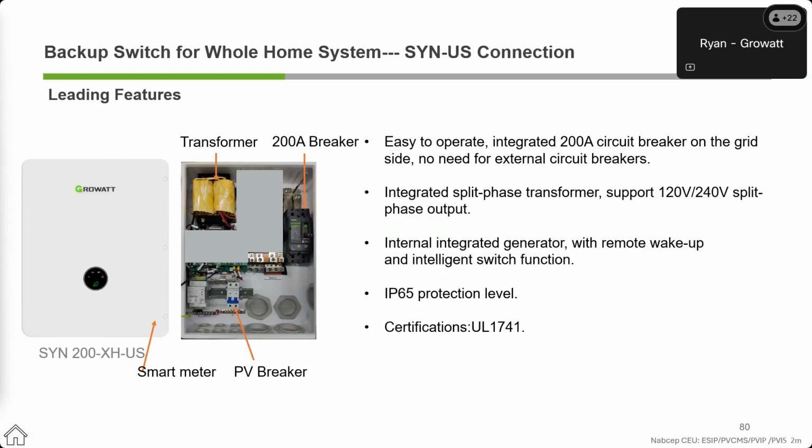That said, if you do have a SYN transfer switch, this actually has a smart meter automatically integrated. So it actually saves you a lot of time and effort and trouble to get that wired in. So this is just a quick photo showing the standard SYN. Transformer built in, 200 amp utility rated service entrance breaker, PV breaker pre-installed. The next generation version will actually allow for up to 3 inverters to be installed on one SYN, which again is a great feature long term. But again, smart meter in there and IP65 rated, so it can be mounted right out with the inverter and the batteries and all of that.